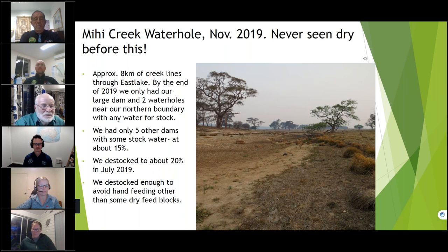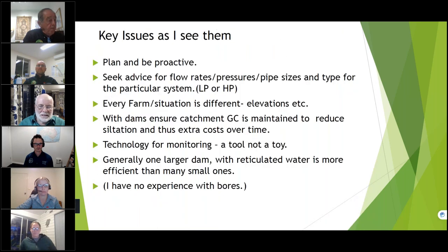Right, we have approximately 8 kilometres of creek lines that run through East Lake. And by the end of 2019, we only had our large dam, which you saw before, and 2 waterholes right at the end of My High Creek on our northern boundary that had any stock water that was usable. We had another 5 dams with some stock water at about 15% capacity. We did destock to about 20% in July 2019, and we destocked enough to hand feed other than some dry feed blocks, just with some weaner cattle. That shows how empty the creek was.